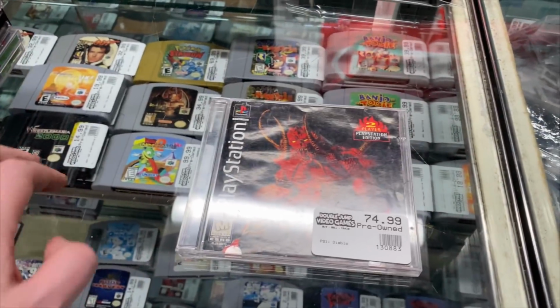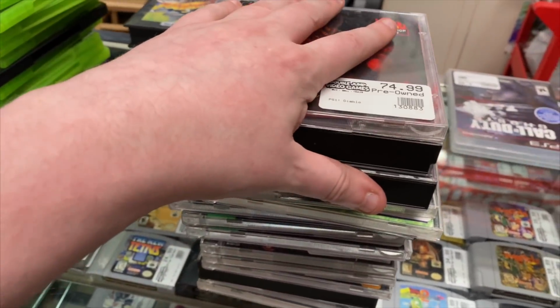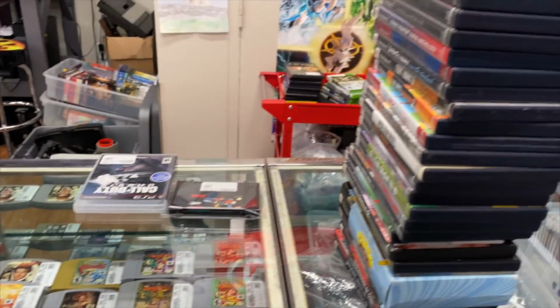But yeah, wish that one was complete, but not really going to complain either way because we don't get that game very often, and that is an awesome stack of PS1 games. Lots of good stuff in there. So, moving on to PS2.